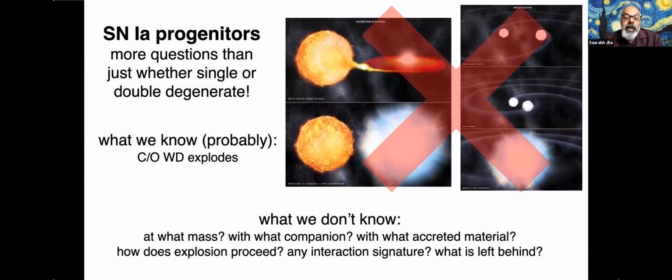And is anything left behind? So the standard idea is that the white dwarf completely explodes. And so the primary white dwarf, there shouldn't be anything left behind. But do we know that for sure? And then what about the companion star? What's left behind it? So I think those are all the open questions. And I assume that many of them will be touched on today.